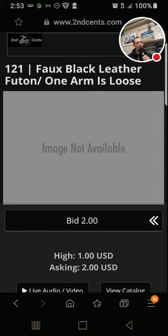I do got a dollar bid now, too. $1, two on the futon bed now. One arm's loose, but it is nice shape. $1, two, one now, two. Wanna get two, wanna get two.